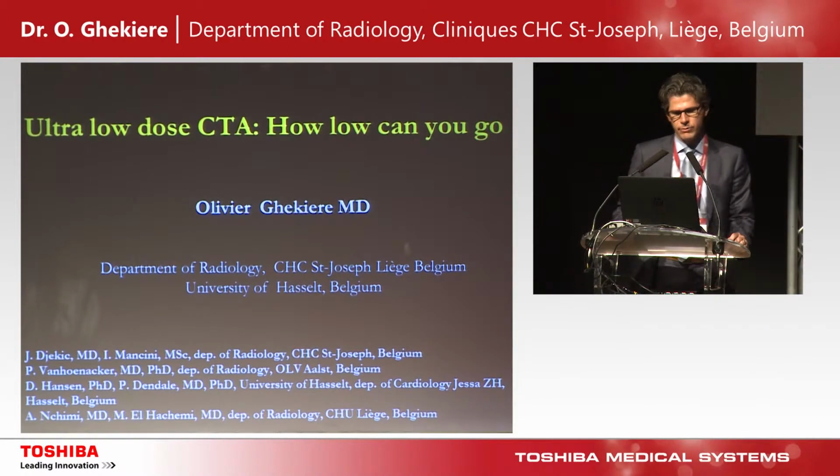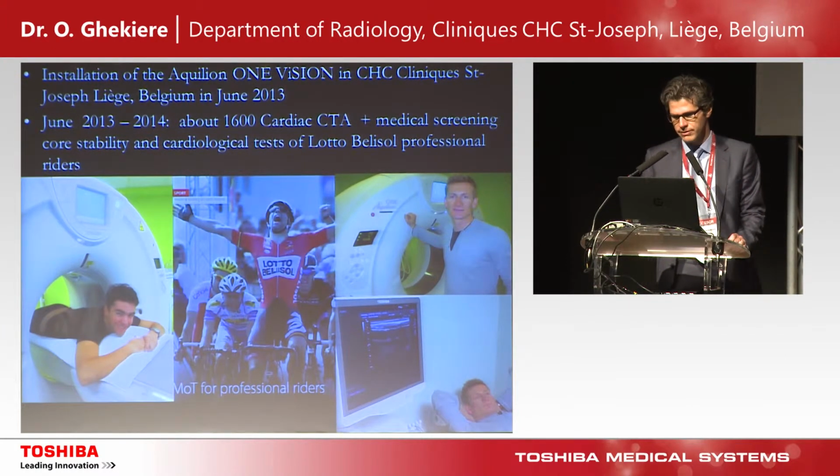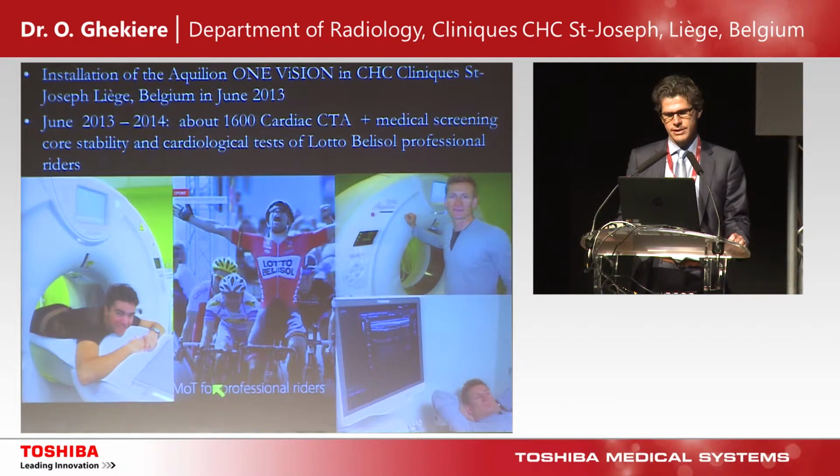My presentation for the next 20 minutes is ultra-low dose CTA, how low can you go? In our hospital, the installation of the Ghekiere 1 vision was in June 2013, and in the first year we performed about 1,600 cardiac CT examinations. We also had the opportunity to do the medical screening for core stability and muscle strengthening of the professional riders on this Ghekiere 1 vision scanner.